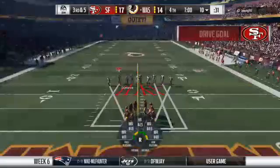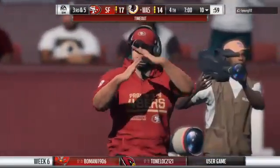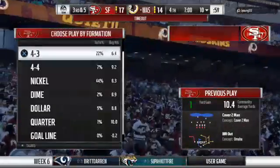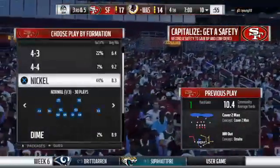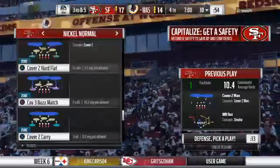The Redskins on 3rd down. They've had good success, 5 for 8 to this point. This will be 3rd and 5. And now the 49ers signal for a timeout defensively. It's just their first. They'll be down to 2 remaining as we step aside here in the 4th quarter.